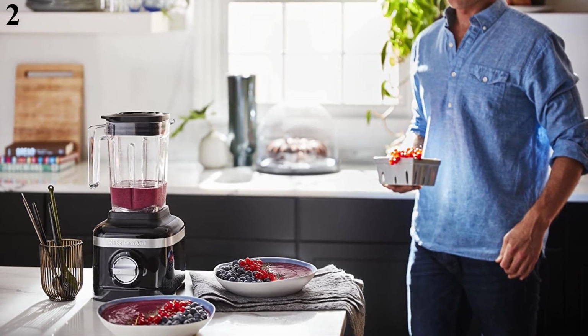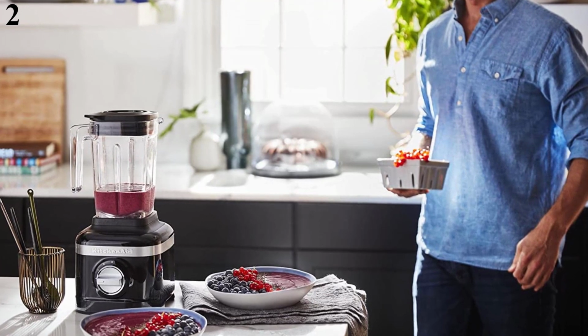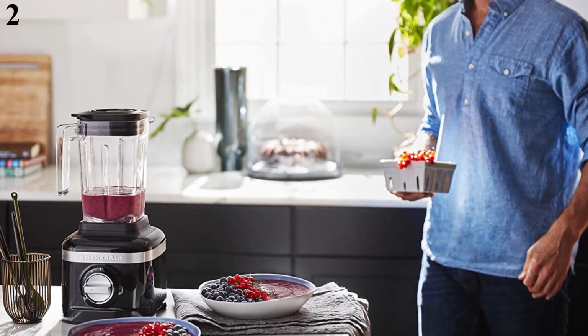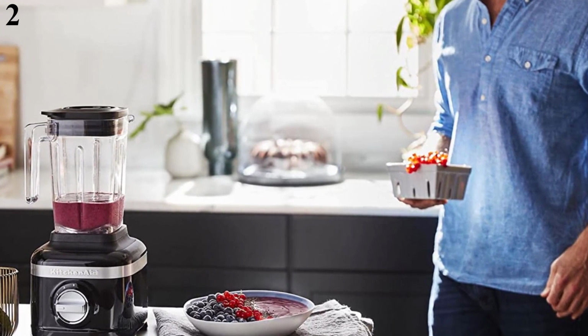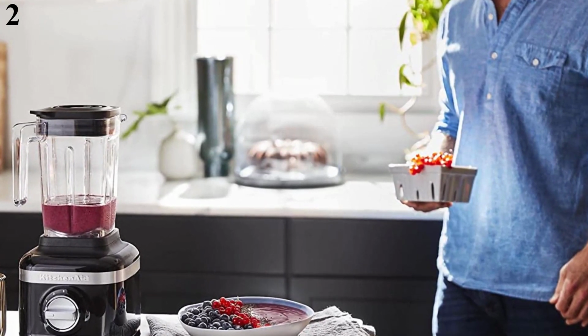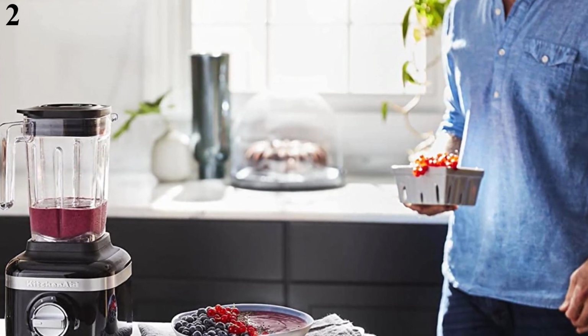3-speed ice crushing blender. The JLo of blenders, the KitchenAid 3-speed ice crushing blender is a triple threat with its simple yet high-quality design, dishwasher-safe jar and lid, and 3-speed settings. The 6-cup pitcher is large enough that you can whip up smoothies and soups without needing to make multiple batches.